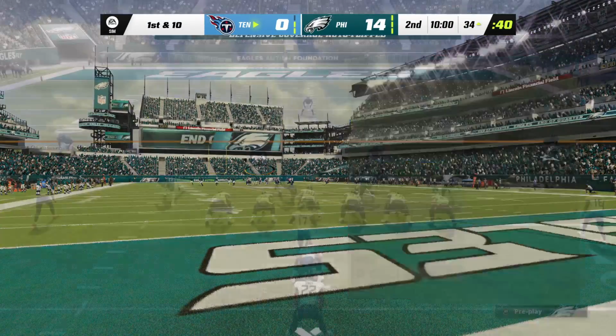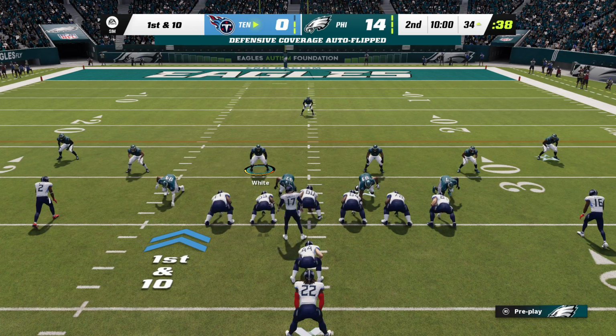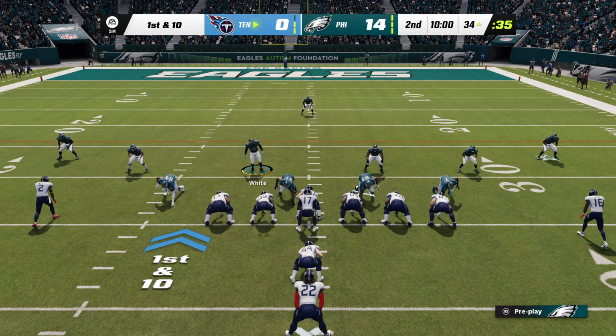2nd quarter now, Titans in possession of the football. 14-0 the score. This is the NFL on EA Sports.